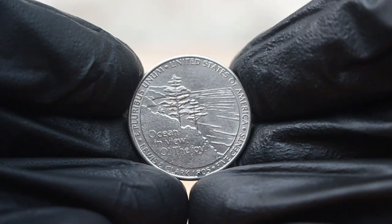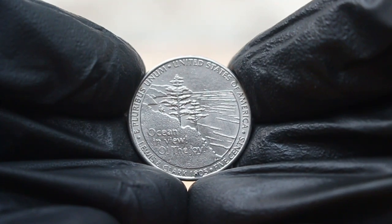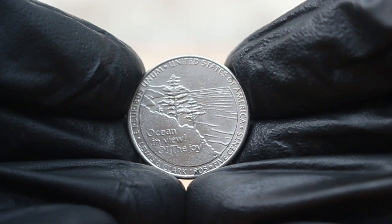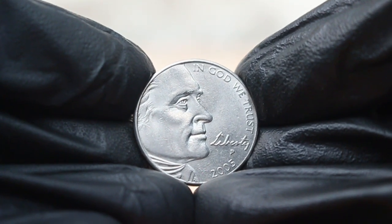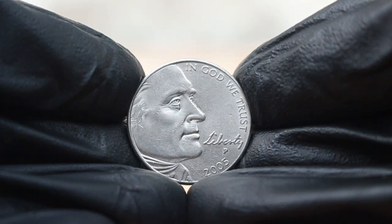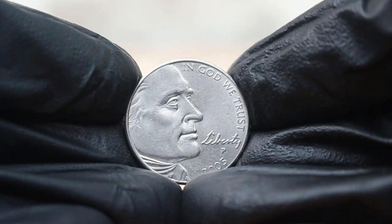The Westward Journey nickel series, including the 2005 nickels, was hugely popular and inspired the mint to keep updating the Jefferson nickel. In 2006, they introduced a permanent new design with a side profile of Jefferson and kept the Monticello on the reverse. These changes all started with the 2005 nickel, making it a landmark in US coin history. So, that's a wrap on the 2005 Jefferson nickel.